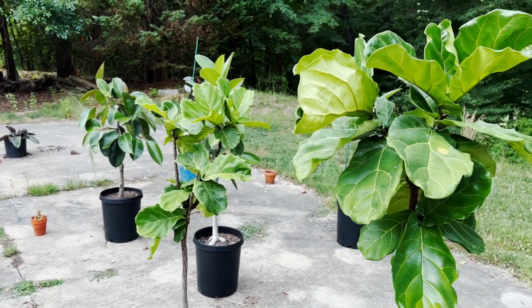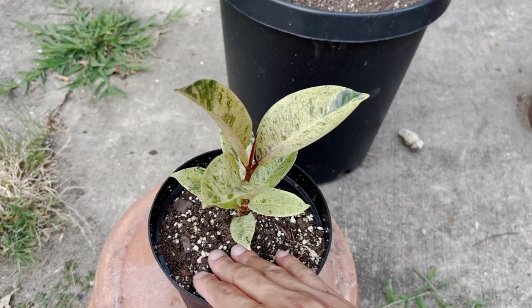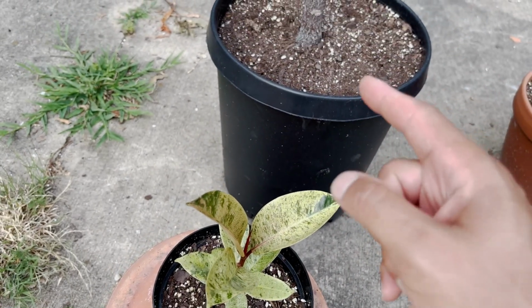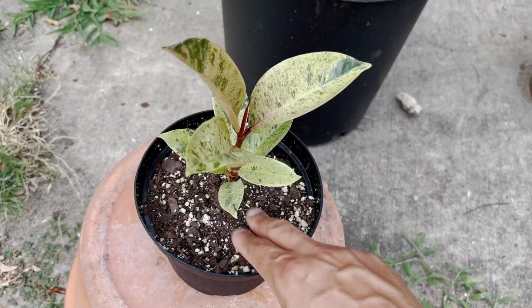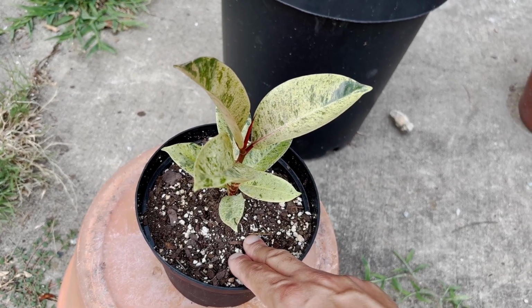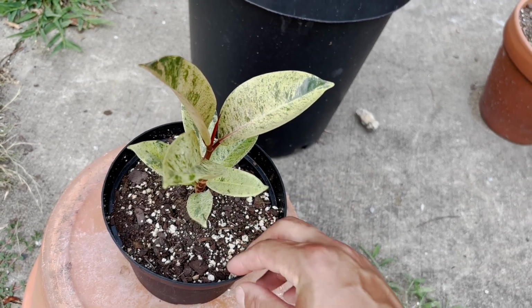So here are my Fiddle Leaf Figs. Here is my Ficus Moonshine. Now with my Ficus Moonshine, I'm actually watering more frequently than I am with my plants that are in bigger pots because this pot is so small. Now I'm watering this pretty consistently at once every week to once every 5 days because I do notice that the soil dries out or tends to dry out more quickly.